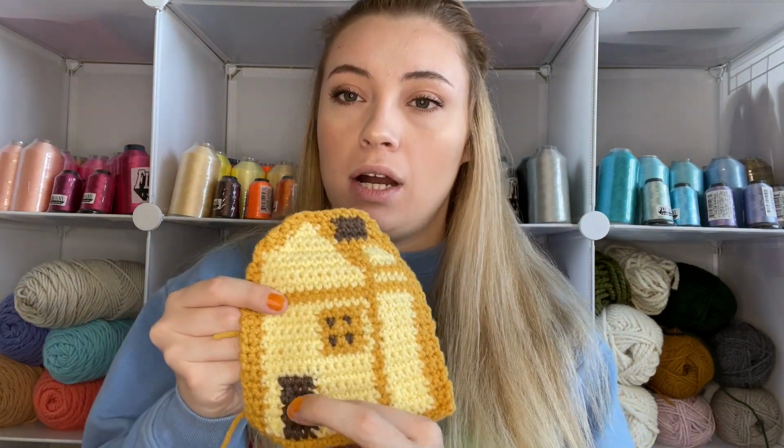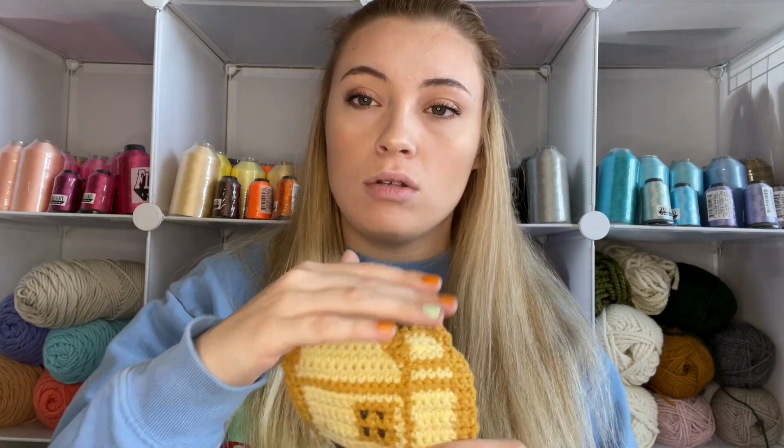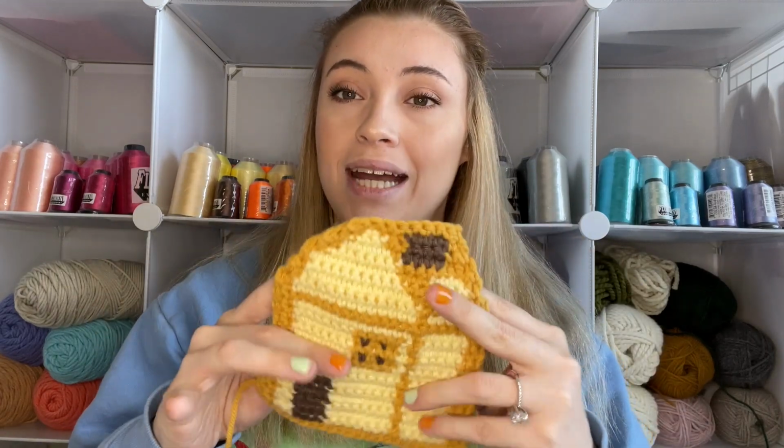Cool. So I really like these. They were a grid pattern that I just found on Pinterest, but I made it a little bit more friendly for crochet, so I just freehanded it as I went with the grid pattern to try and make the slope of the house go up, which was really tricky. So if you want a video of how I did that or anything, let me know in the comments down below, because it was kind of frustrating, but I did figure it out.